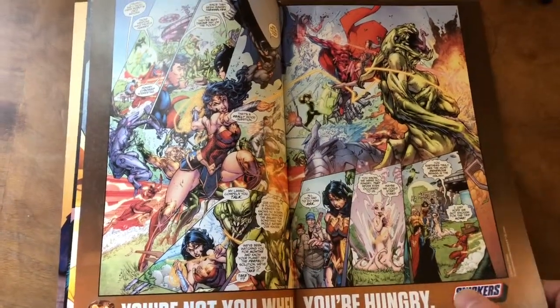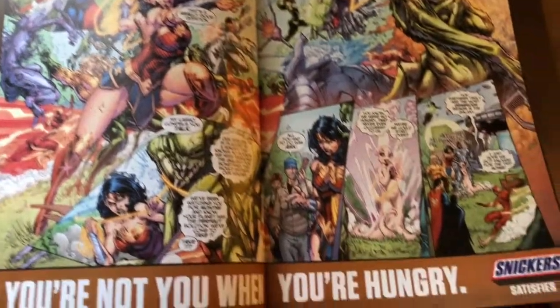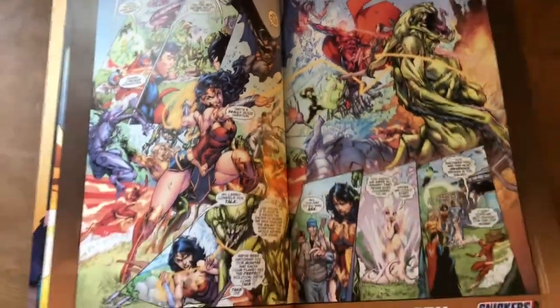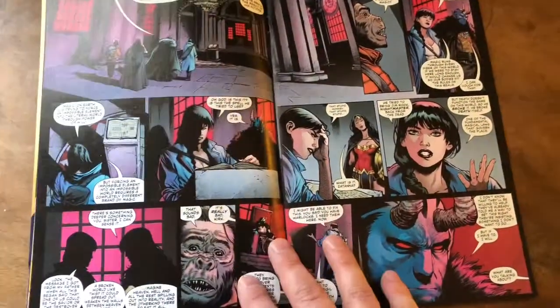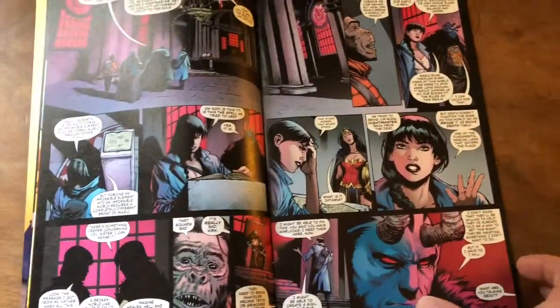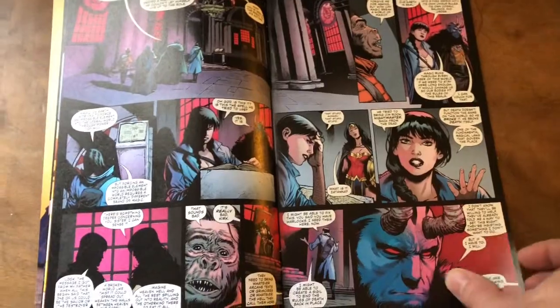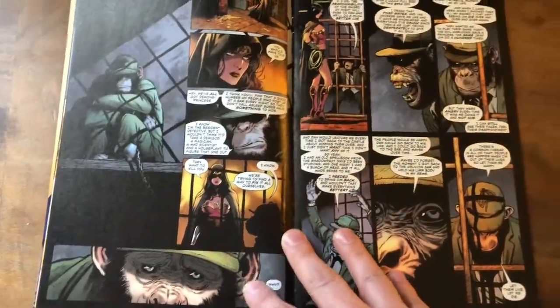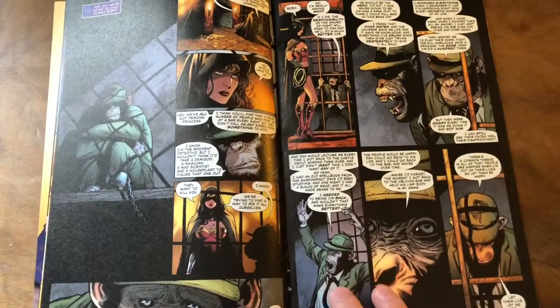And God, look at this art. Even in their advertisements, even their Snickers advertisements, you get better art than probably 95% of what's going on at Marvel. So this is a little bit of exposition about what's going on in the world. Man-Bat in this story was very cool.